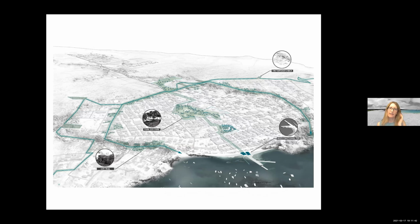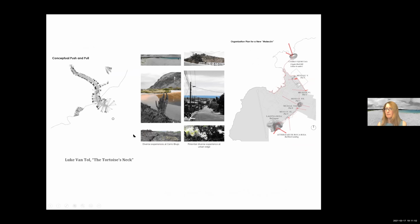So another student looked at the nature-urban boundary, which is strictly reinforced. As I said, residents don't have access to the park, so the tortoise's neck, which is along the back side of the town. And his project was about transgressing that line with small and strategic insertions that give residents access to these edges. So on the left is the tourist experience, and on the right, those images are really like what you see in the town.